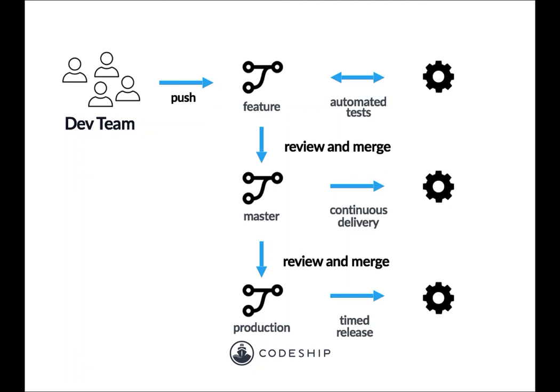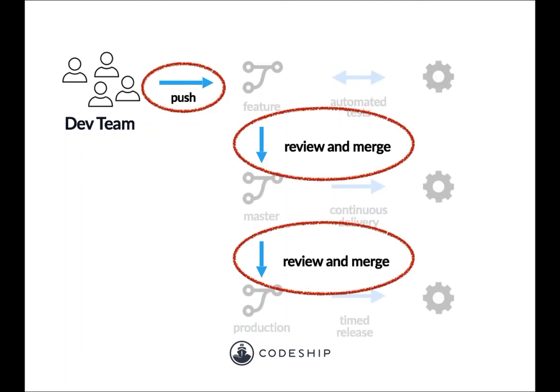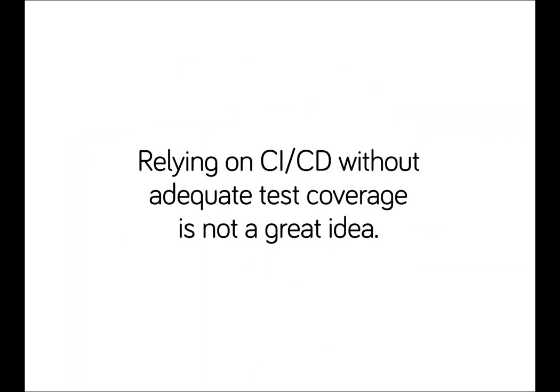And what this cycle does is make it so that the development team, you as an engineer, don't have to focus on all of the stuff that we talked about. There's only a couple of parts that actually need human interaction. So of course, writing code, pushing it to a feature branch, and reviewing are very important steps for humans to do. But humans don't really need to do the testing. That can all be automated. But again, we can only really trust that the system is working if we have adequate test coverage for the automation steps that are running in between each of these review and merge steps. Relying on it without adequate test coverage is not a great idea.